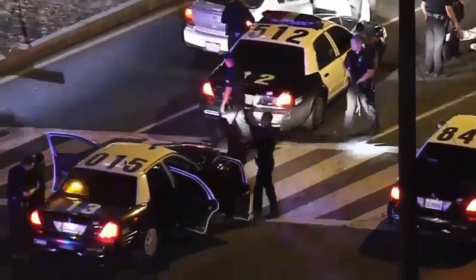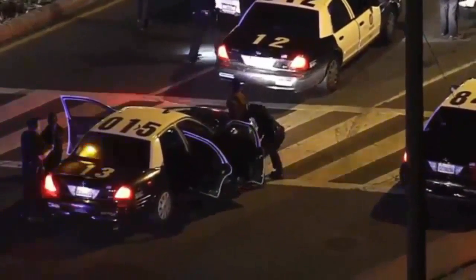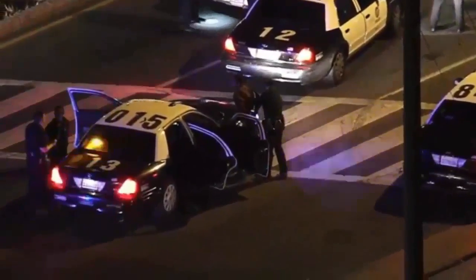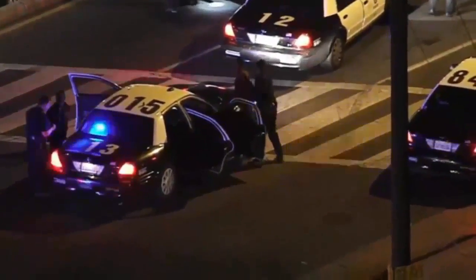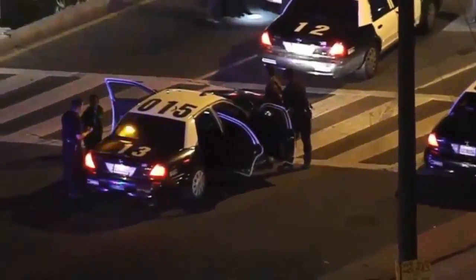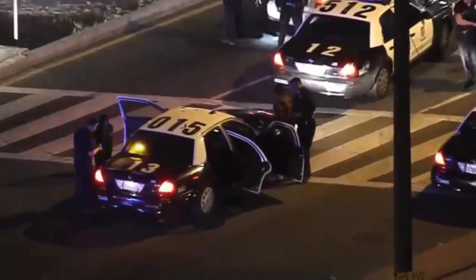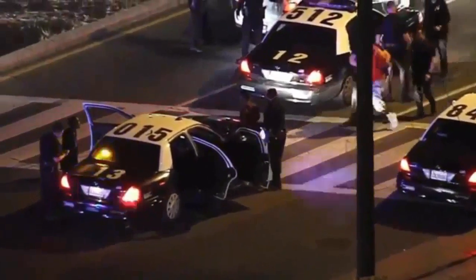But again, a very dangerous chase. That was high speeds going in and out of traffic on surface streets from the Newton Division. It started around, I believe it was 58th Street, and worked its way down into South LA, all the way down to 112th Street, making its way onto Manchester at one point.